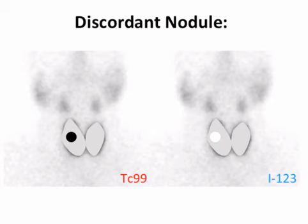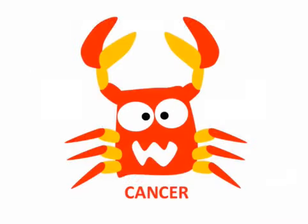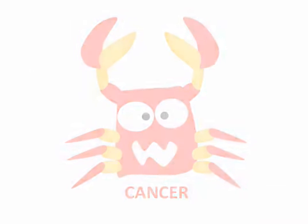That's a high-yield topic because it emphasizes this fact that technetium is not organified, and for some reason, academic radiologists are obsessed with that. So now let's talk about the crab cancer.